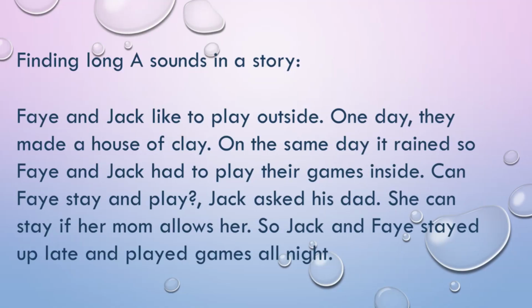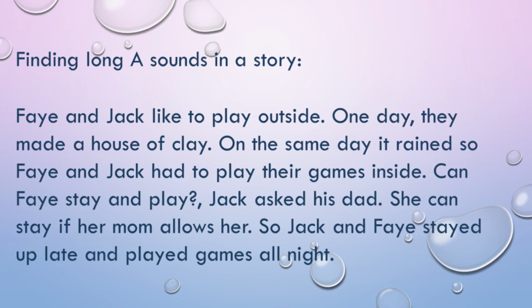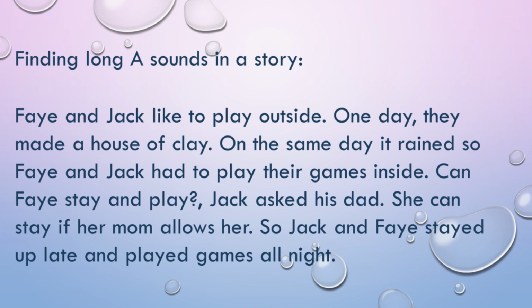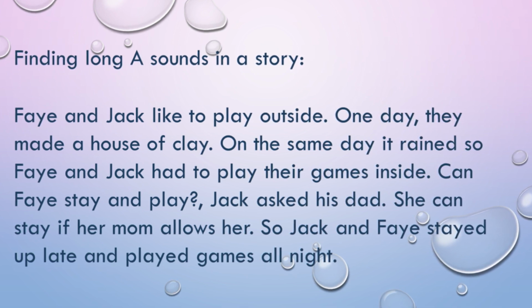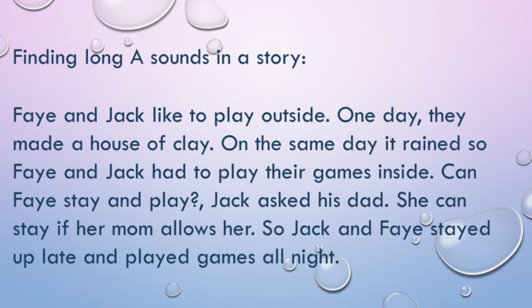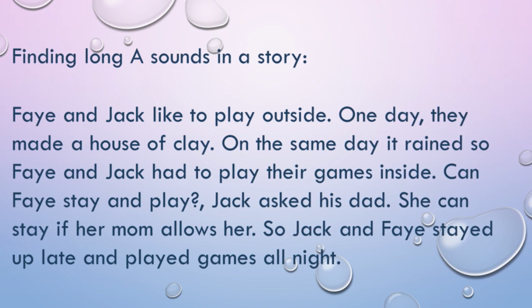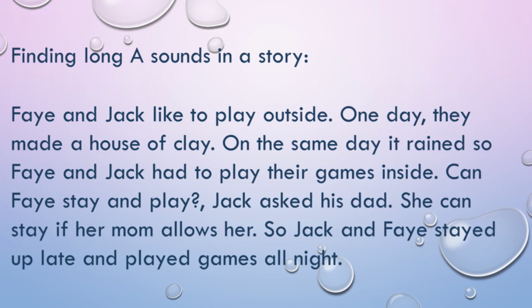Now here's our story. Let's read together. Faye and Jack like to play outside. One day, they made a house with clay. On the same day, it rained, so Faye and Jack had to play their games inside. Can Faye stay and play? Jack asked his dad. She can stay if her mom allows her. So Jack and Faye stayed up late and played games all night.